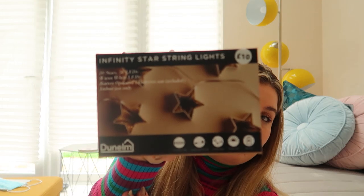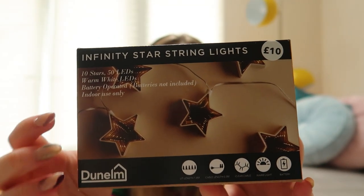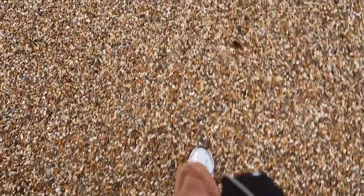I also got some Infinity Star string lights. Look, inside the star, they've got LEDs, which is really cute.